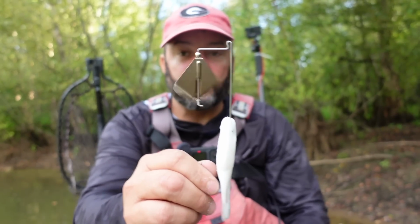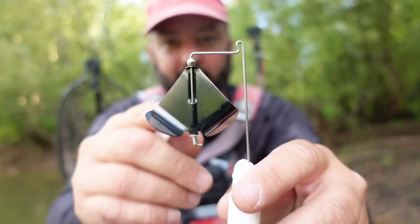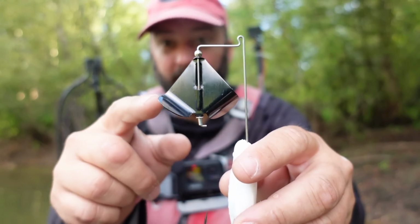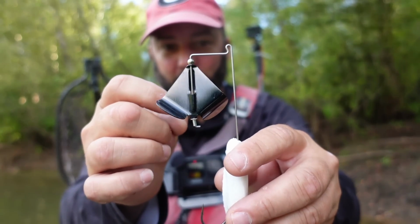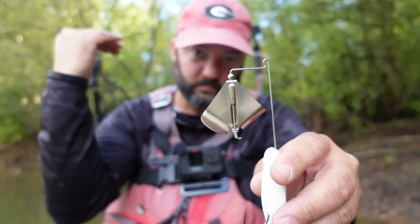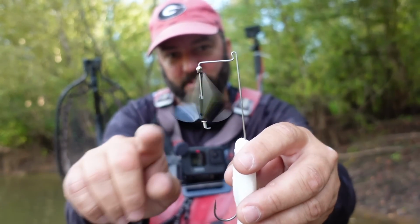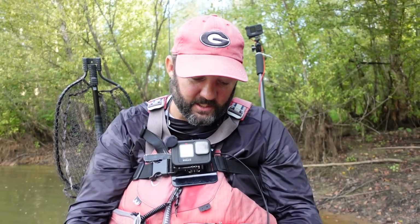You want one with the largest blade you can get. This one's got an anodized aluminum blade, and it was black on one side, or black on both sides. But one of my tricks is I put it in the window of my truck for a couple of months and get that black to fade out, so it flashes different. It's just something different they haven't seen before. That's one of my tricks.